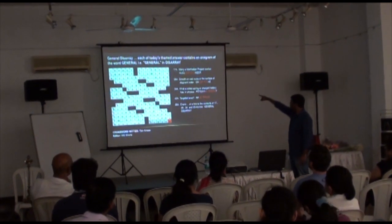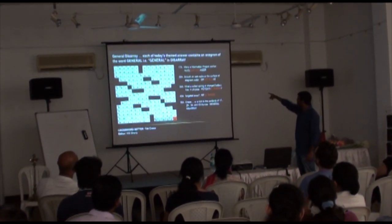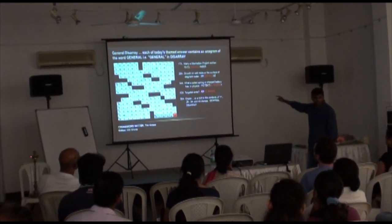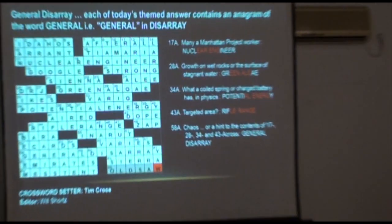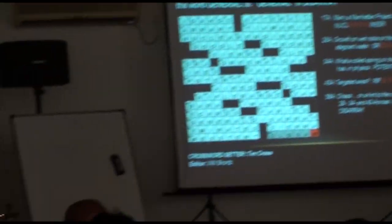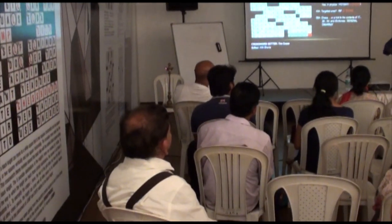Nuclear engineer, green candy, venture candy, rifle nail, each has a general answer, and the general is in disarray, so it's not in that general format. General or theme, it's in this array. Another variety of theme.